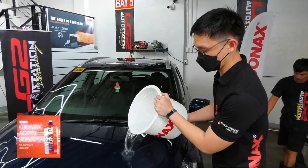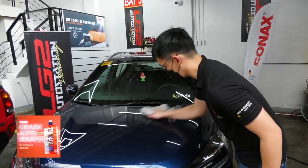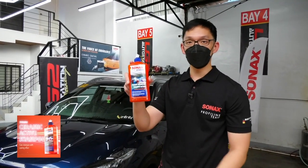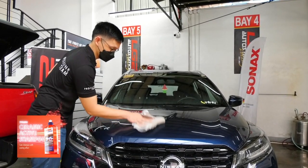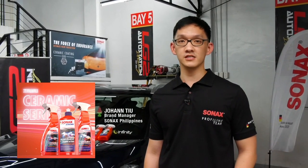Just wash off the shampoo with water. You can just wipe it dry. So that's how easy it is to apply the Ceramic Active Shampoo. If you want instant ceramic coating on your car while washing, you can just get the active shampoo and you'll instantly have a thin ceramic sealing on the paint. So that's how easy it is to apply the Extreme Ceramic Series from Sonax.